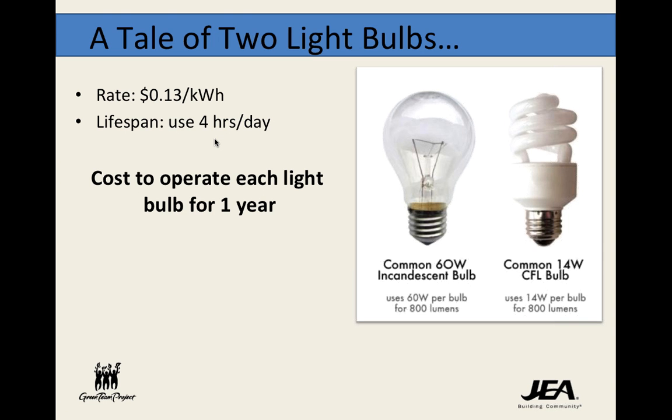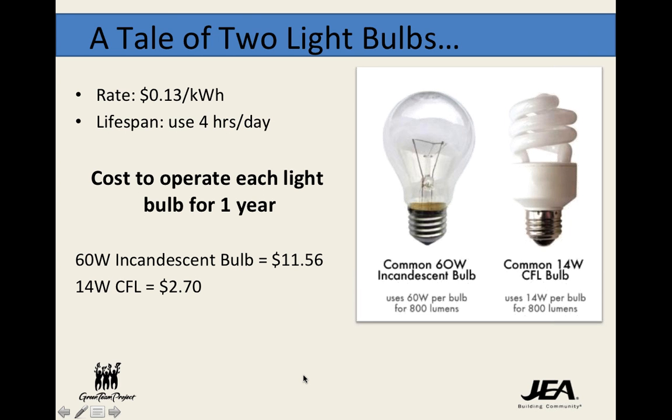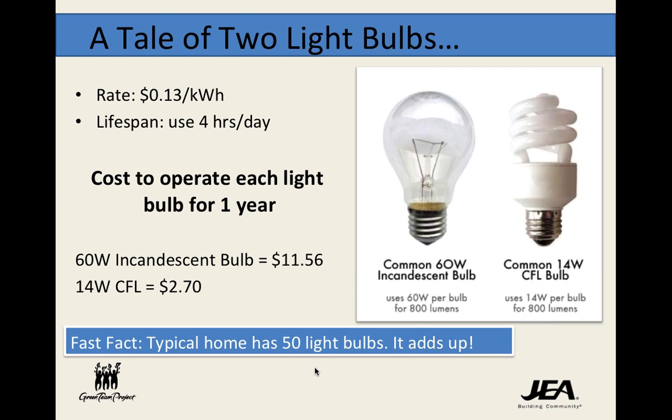So at a rate of 13 cents per kilowatt hour, using the light bulb for 1 year for 4 hours every day, the cost to operate the incandescent light bulb would be $11.56. So okay, over a year, that's not too bad. But for the equivalent CFL light bulb, it would cost $2.70. So that's a big savings just there, and that's just 2 light bulbs.